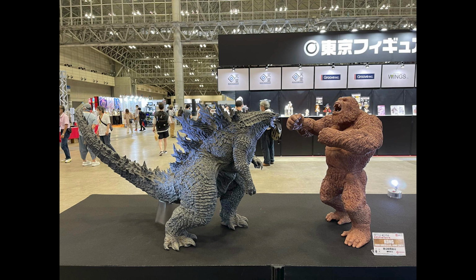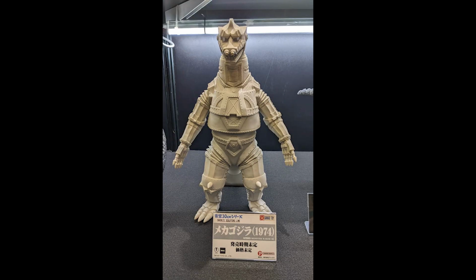But we'll see. Maybe there'll be a different version with a different arm and a head or something, because he's definitely got his fists clenched. It definitely looks like a chest beating pose.